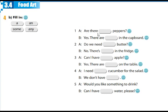Okay, so we have: are there peppers? Peppers هو الفلفل. عندنا هنا are يعني جمع، وpeppers عندها s يعني plural. ولكن عندنا هنا سؤال question form. ماذا نستخدم في question form؟ صحيح، نستخدم any. Are there any peppers? Yes, there are.